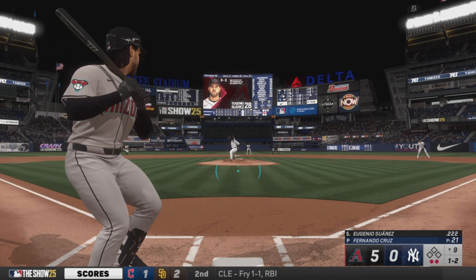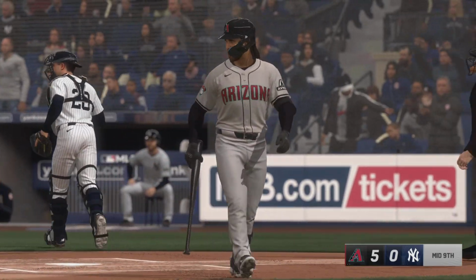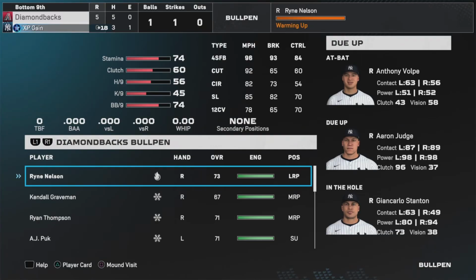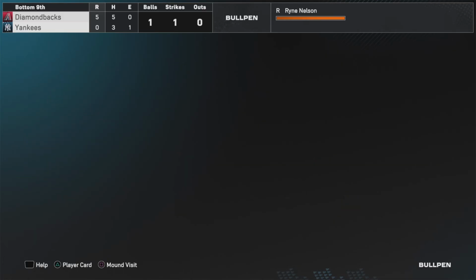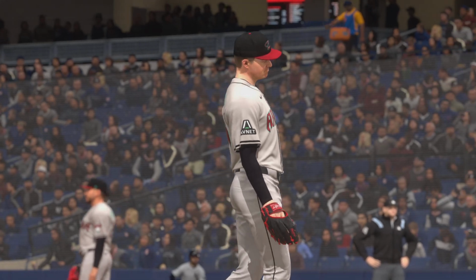The 1-2. Swing and a miss. Got him to go up the ladder for the K. Nothing. Last chance for the home team. Now the number 2 hitter. Here comes the skipper, and we're going to see a pitching change in this spot.